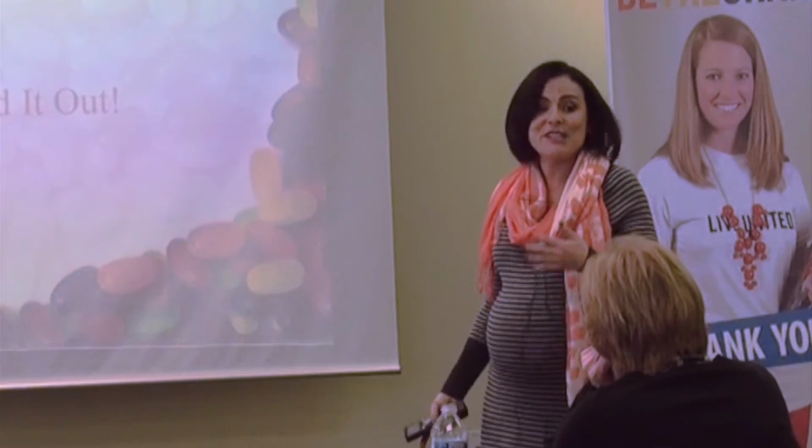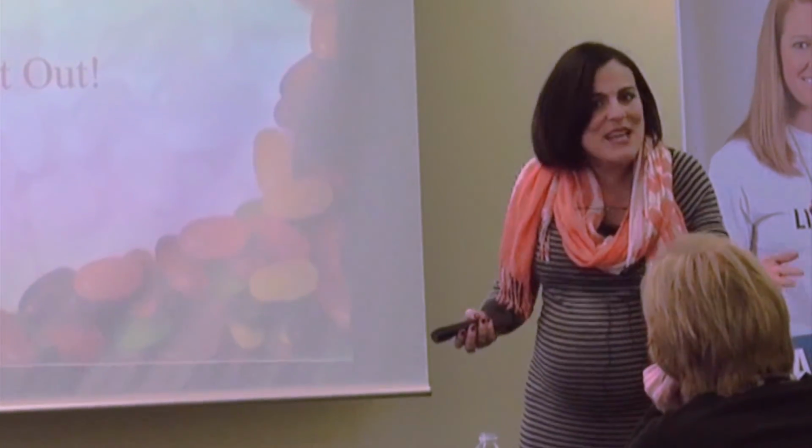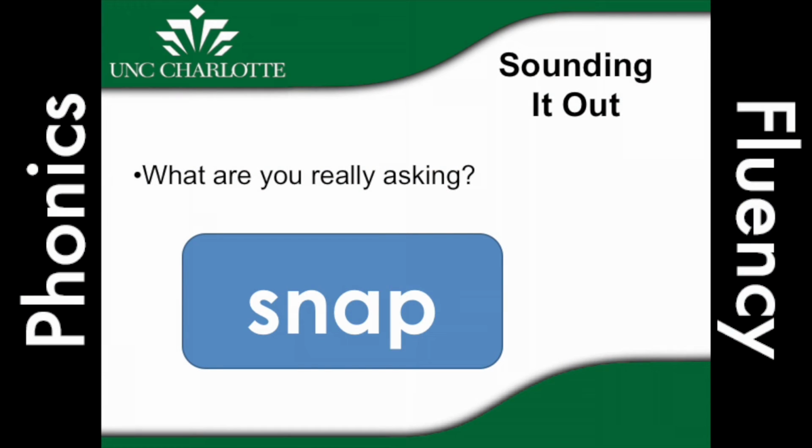And so if you're working with a struggling reader, you're going to find that they're going to get stuck with words, right? And then your impulse is to say, sound it out, right? Because that's what our teachers told us. It's okay. That's actually a good strategy. So when you're saying to a child, sound it out, what are you really asking them to do? Let's break it down, because we just say it, but it's actually a pretty complex skill, especially when you're working with younger learners.